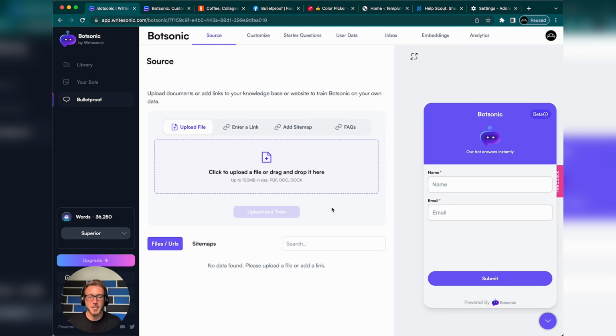Perfect, and here we're kind of starting with a blank canvas. Now to go across the top, source is where you input your data that you want to train the bot on. Customize is exactly that, where we're going to customize the bot. Starter questions are going to be what essentially we use as a conversation starter with the user. Next is user data, where that's essentially capturing all of our users' data for us to use. Next is inbox, that's going to show us our active conversations. Then embeddings is going to be how we integrate it to our website. And analytics is going to show us some additional data.